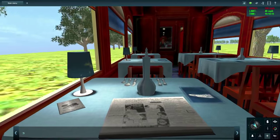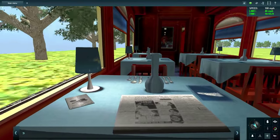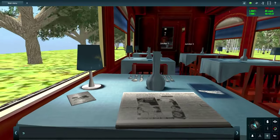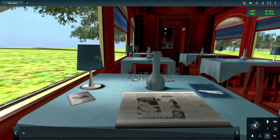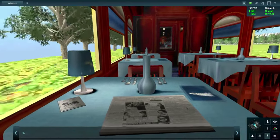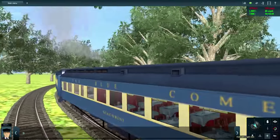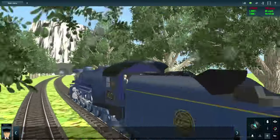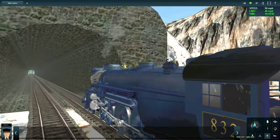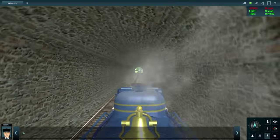Well, it's reached a speed of 100 miles per hour, very far away from the 110 miles per hour that the speedometer suggests. So I'm guessing this is its top speed. This is a very nice looking locomotive.